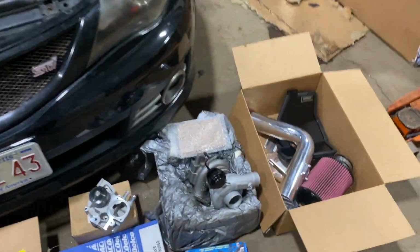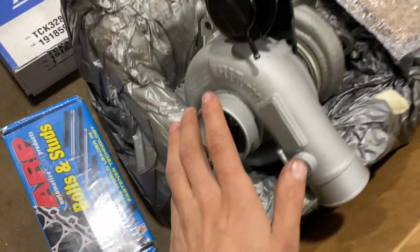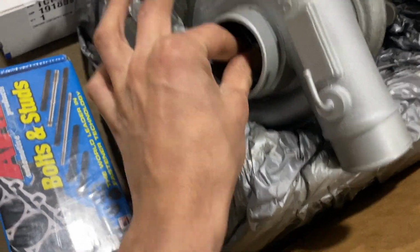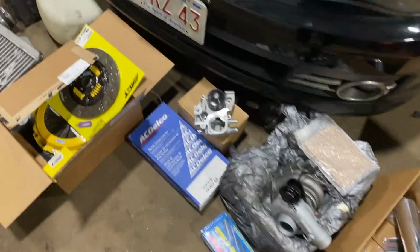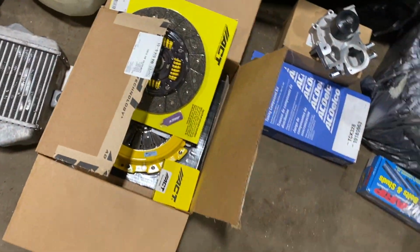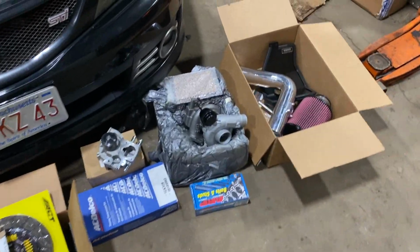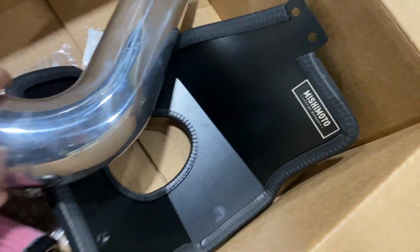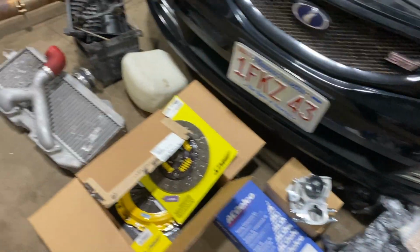But we've got a new turbo here. It's just a rebuilt stock turbo. I think it has a billet compressor wheel, and it's got a timing belt kit, water pump. It's got a new clutch for it, and he's also got ARP head studs, since if you know Subarus, the head gasket issues, so that'll definitely help with that. He's also got a Mishimoto cold air intake for it that we're going to be throwing on.